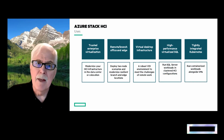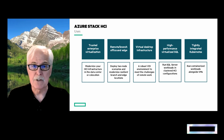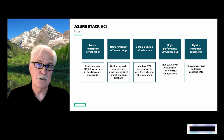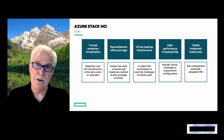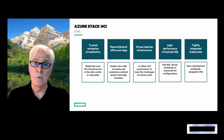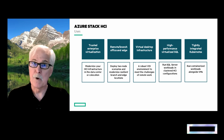So starting out, what is Azure Stack HCI and where does it fit? It is really five different use cases that we see along with Microsoft that customers are adopting Azure Stack HCI. It's trusted enterprise virtualization. So it's a great way to modernize your Windows infrastructure with HCI in the data center or at a colocation or at the edge. It's great for remote branch offices and the edge because it can be a very small deployment over multiple sites, and more about how we can help that in the future in a couple of slides.